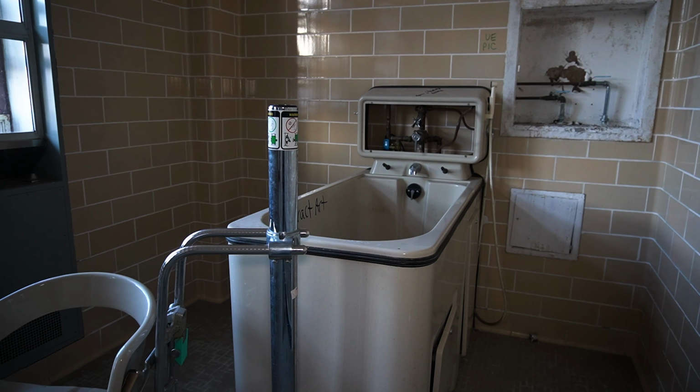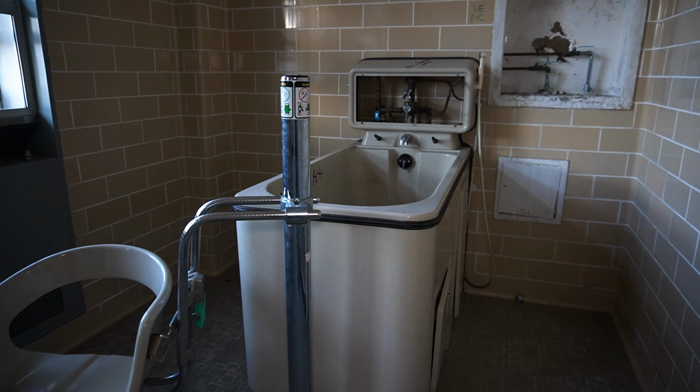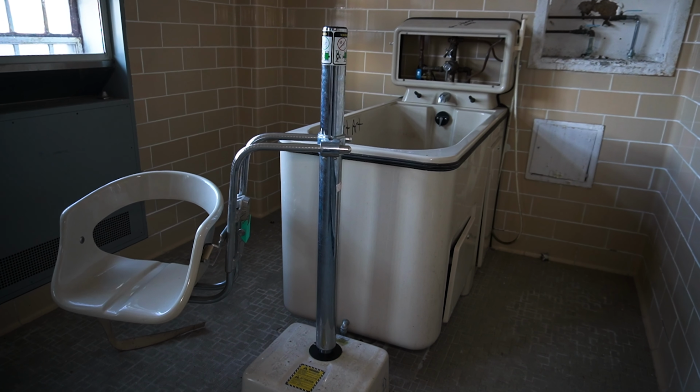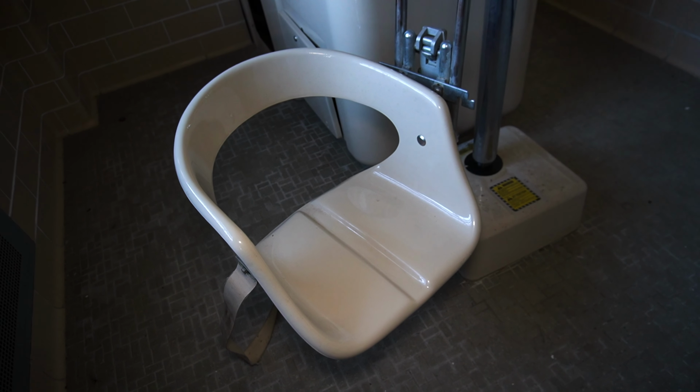My little nerdy inner self who loves the history behind these places always geeks out when I come across cool finds like these. Definitely something to appreciate.